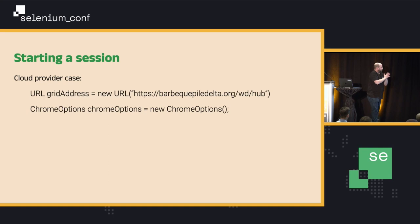Okay, so the cloud provider case. The cloud provider case is just like using an internal grid. It is like an internal grid in the cloud for standard Selenium connections. Again, our address is going to look the same. Here we're using some sort of service, so I've just made up the service barbecue pile delta.org, and I'm going to connect to this hub and start with different options. It's exactly like using a remote web driver instance. It is a remote web driver instance. So I'm going to specify, okay, I want Chrome. Here are my Chrome options. But wait, there's more. There's a little bit more than the internal grid case.